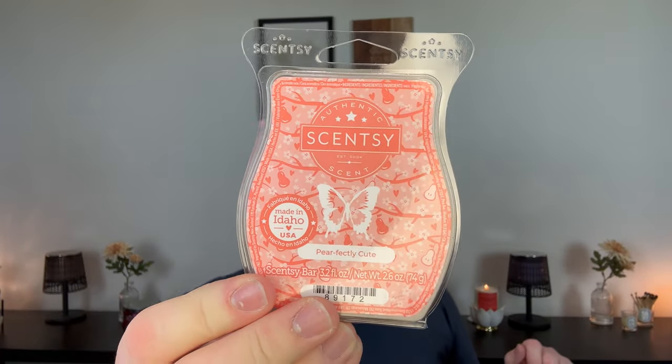Next is Perfectly Cute, which I'm very excited to smell. And I hope I love this because you'll see other products in it in the video. Perfectly Cute. Golden Pear gets a glow up with the help of whipped vanilla and a spritz of apricot blossom. Sounds incredible. I love pear fragrances. Scentsy's Perfect Day is a really crisp, fresh pear. I can already smell this. And I happen to love it.